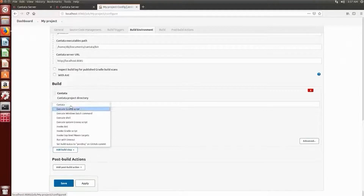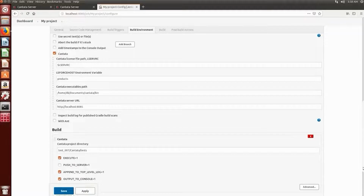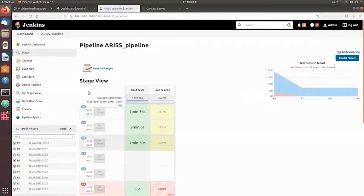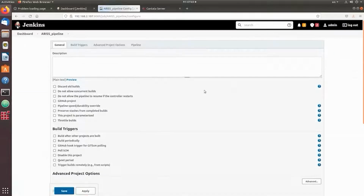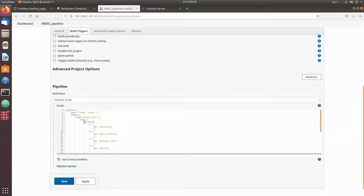All commercial test tool vendors should supply Jenkins plugins, which allows you to add a test build step to either new or existing freestyle or pipeline Jenkins projects. And for users of pipeline scripting, it's possible to set up parallelization within your pipeline script to speed the execution of a large test run across parallel executions.